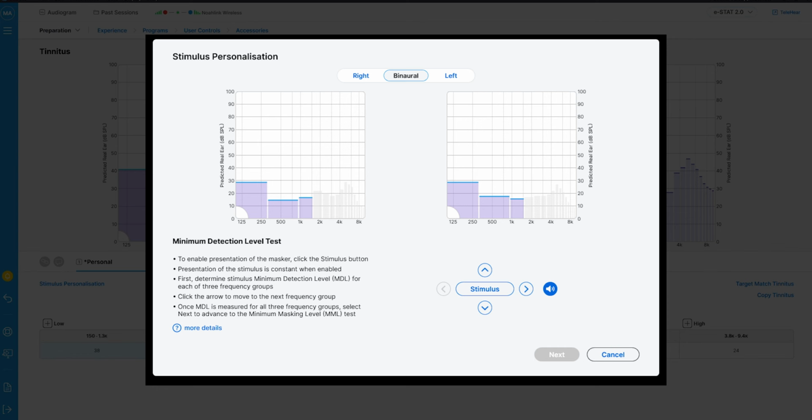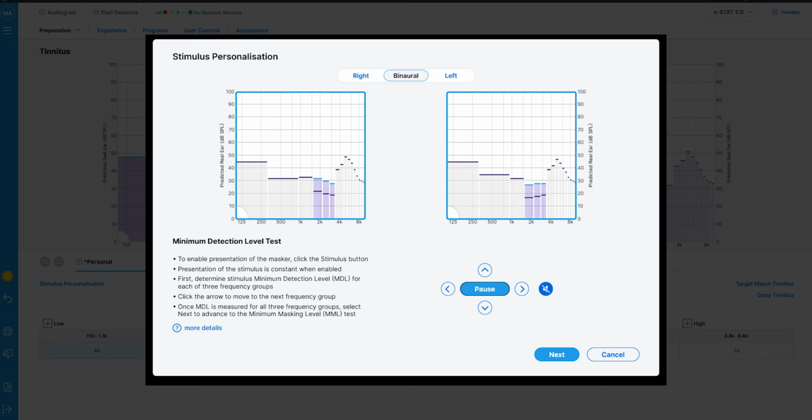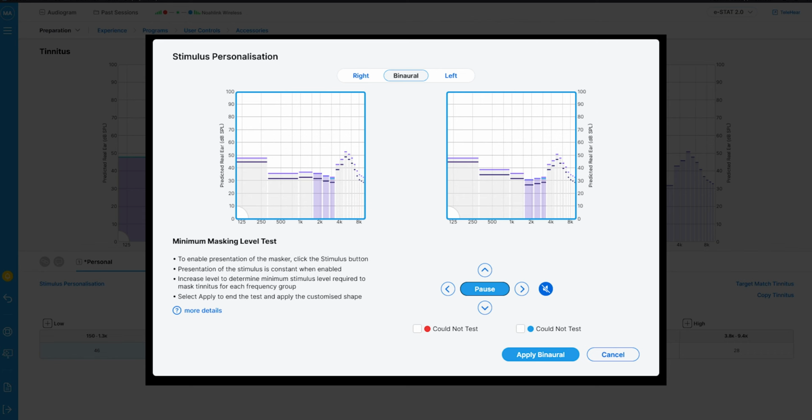In front of you now is the setup process, which involves first of all establishing the minimum detection level for masking, so finding the level at which you can no longer hear the masking sound. This is a little bit like performing a three-point audiogram, however, with narrowband sounds instead of pure tones, as you would in a standard hearing test. After this has been established, the same sounds are then increased to find a minimum masking level, which is identified when you can no longer perceive your tinnitus. This programs the hearing aids with your hearing thresholds versus the tinnitus masking level and creates a masking sound customized to your specific tinnitus, and is the most tailored out of today's selection for exactly that reason.